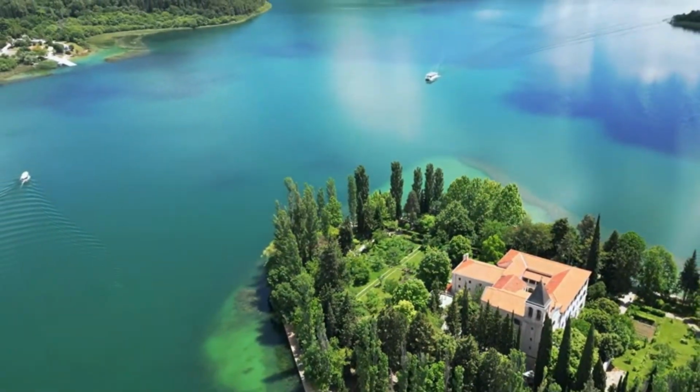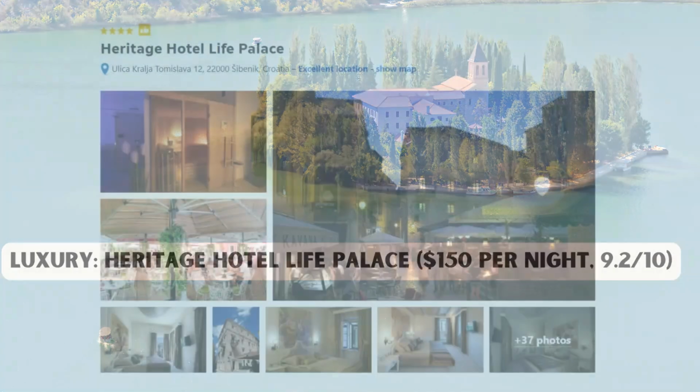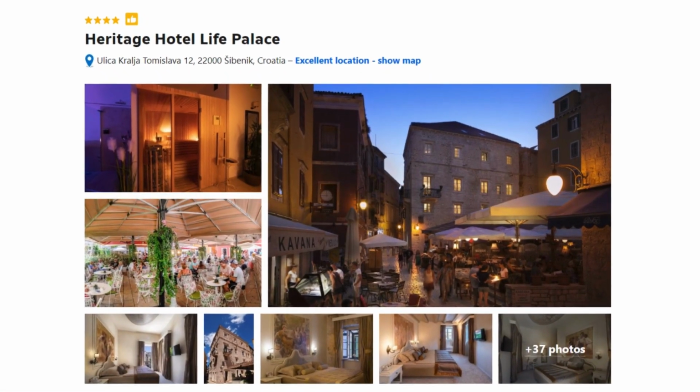For luxury accommodations near Visovac Monastery, consider Heritage Hotel Life Palace at $150 per night, boasting a rating of 9.2 out of 10.